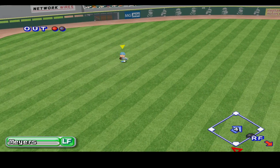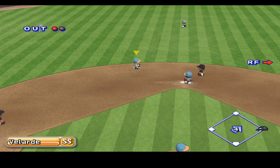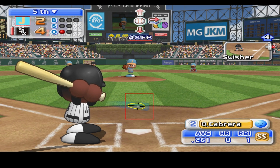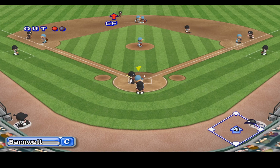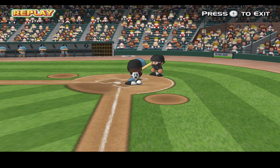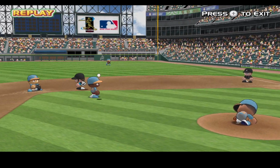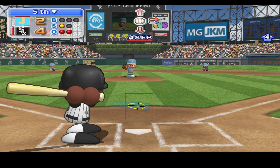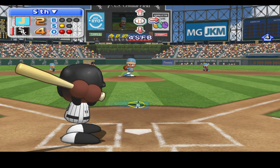And a ground ball in the hole. That'll be a base hit. Velarde started soon enough, but I don't think it would have mattered. There goes Swisher. The throw from Barnwell, we got him. Barnwell catches Swisher trying to swipe a base. So something positive there for us, for the Pelicans.